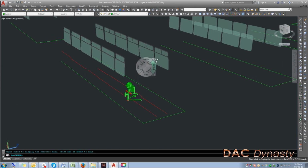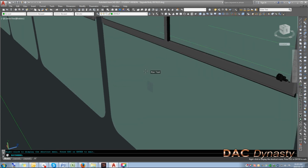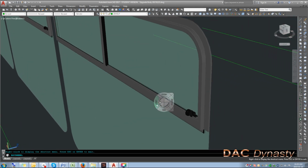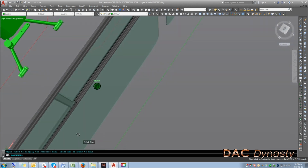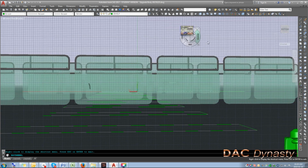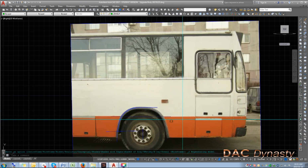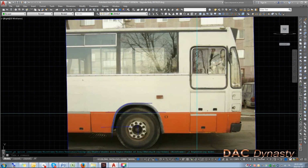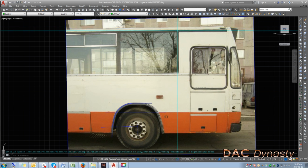Here are the windows, and maybe I can zoom in and show you the detail here. So you can see that this is the way they are in real life. I'm going to have to look up who made this photo because I want to give them the credit, but obviously it was a fairly good isometric view. This is one of the ones in Brazil with the glued-on glass without the two-piece gasket that most of them came with. Alright, enough with this.